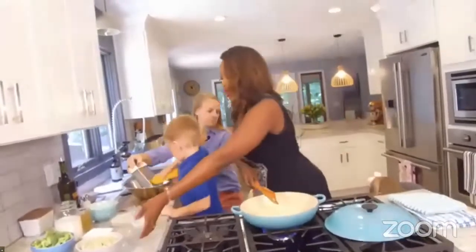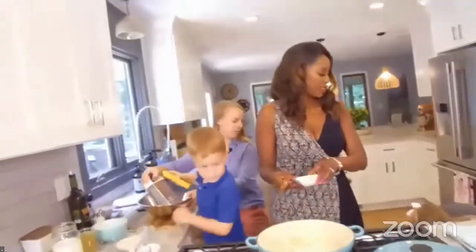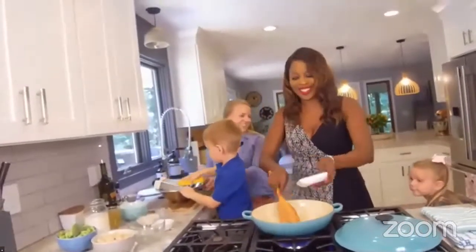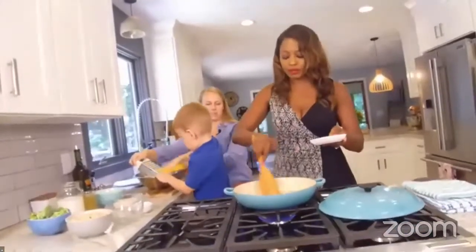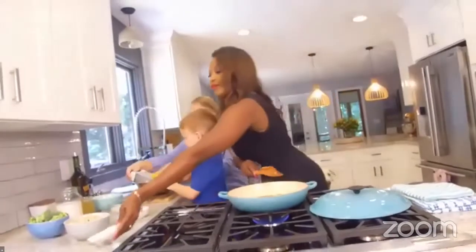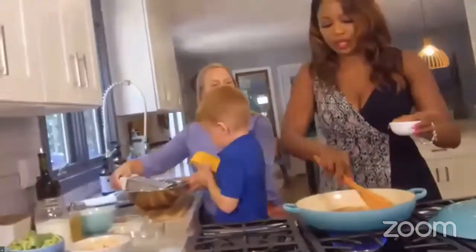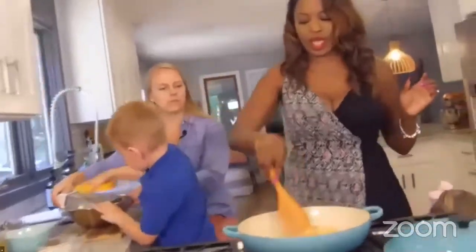Leela, you want to help me add some salt? Can you put the salt in, Leela? Okay. Whenever you want, Leela. We're cooking for you. So we are going to be sauteing the onions, adding pepper, salt, and garlic. There you go. Perfect. And this is sauteing.